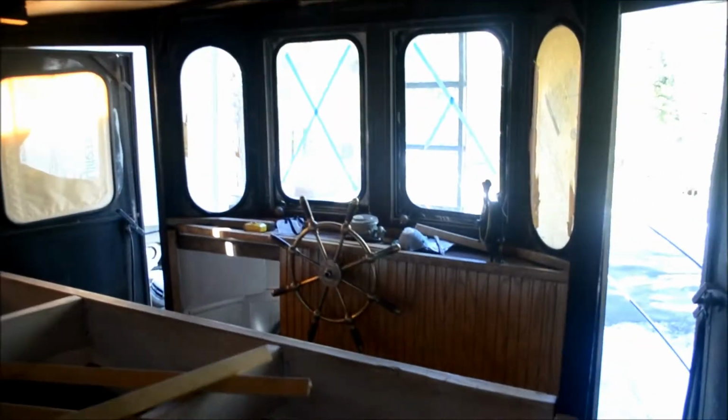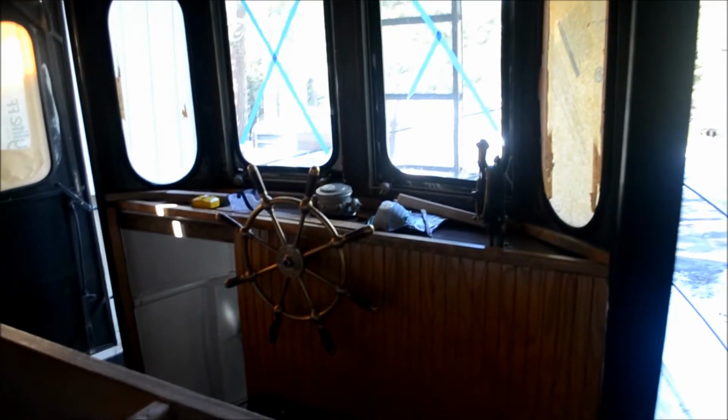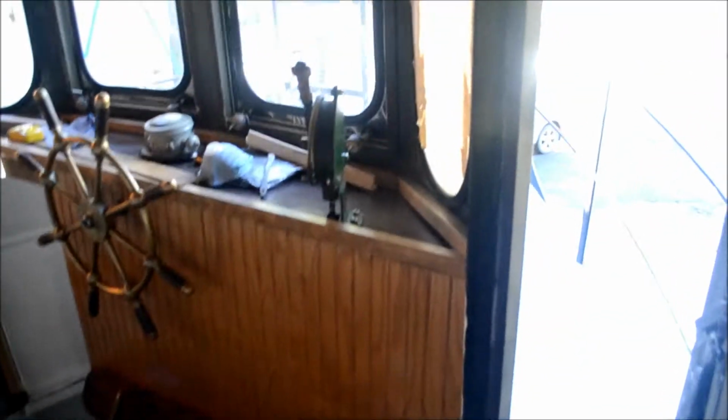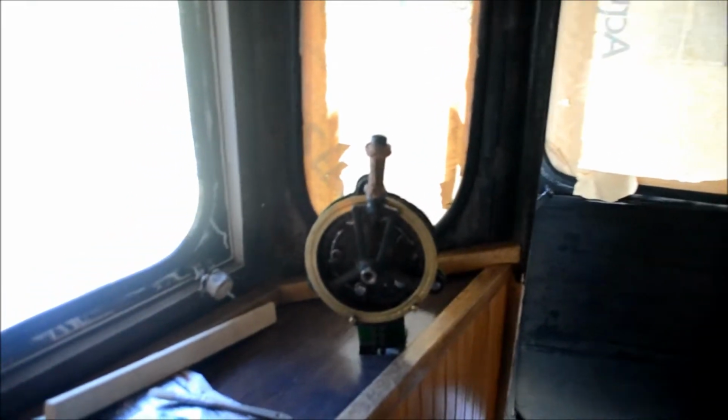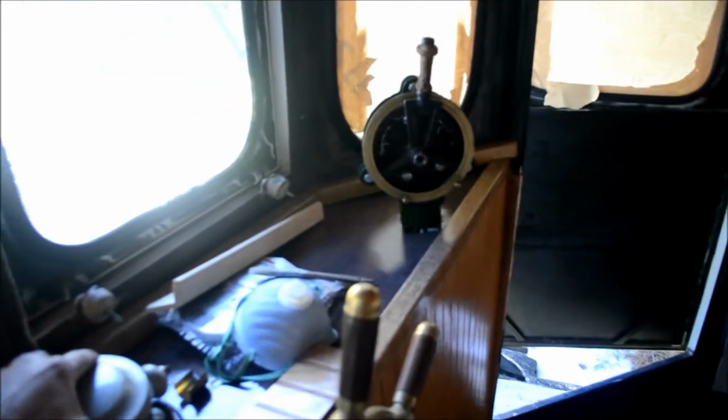You can see some of the woodwork my father's done here in the pilot house. An engine room telegraph of, I think, Korean origins. We'll have to make a new faceplate for it. You've got a nice little compass there, and a flip down foot plate with nice fittings from some fancy cabin cruiser.